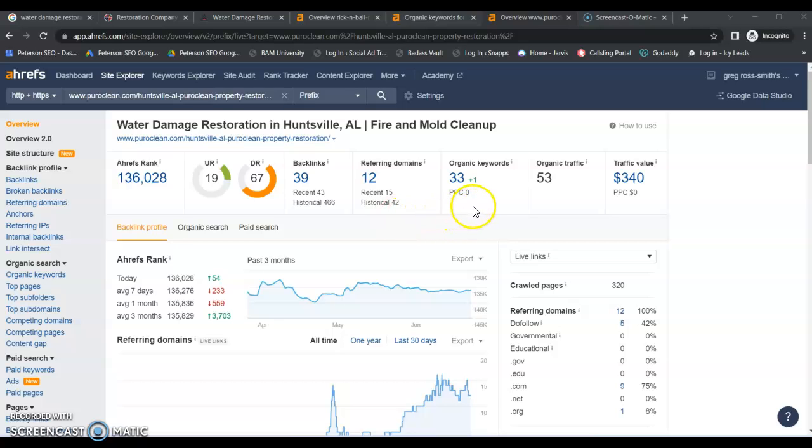And they have 33 keywords, and they've got over 53 people coming to this page. So they're outranking you only because of those keywords. They're ranking higher because they are supported by backlinks. So it's gonna be super easy for you guys to outrank these guys.